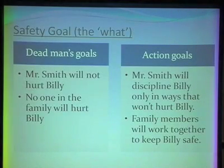When we write goals like this, safety goals, about what we want to see happen, we want to avoid dead man's goals. How many have heard Phil Decter train? He's the one who kind of devised this, so a few of you have had exposure. It would mean, in this case, Mr. Smith would have to be dead to 100% guarantee you he wasn't going to hurt Billy.